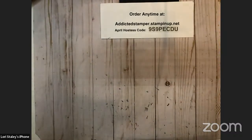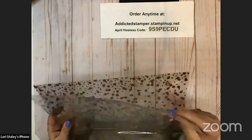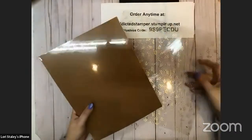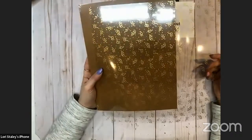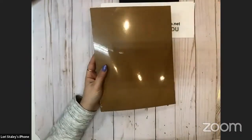All right. And then I have a new specialty paper. This is our printed window sheets, Gold Celebration. And there's three sheets in here. Let me grab a pack of this cardstock so I can back it with something and you can actually see the patterns better. So that's kind of like confetti and streamers coming down. That is a beautiful collection. It really is. So that's kind of like streamers coming down.